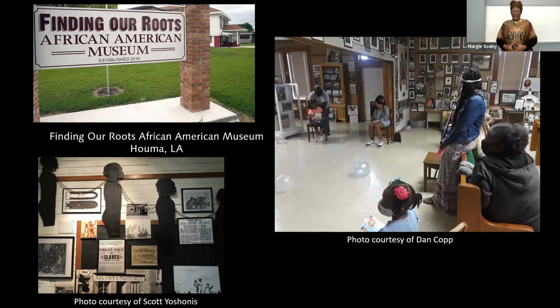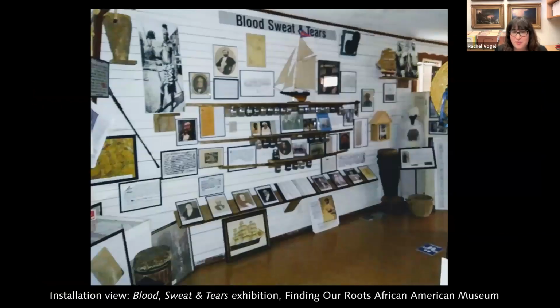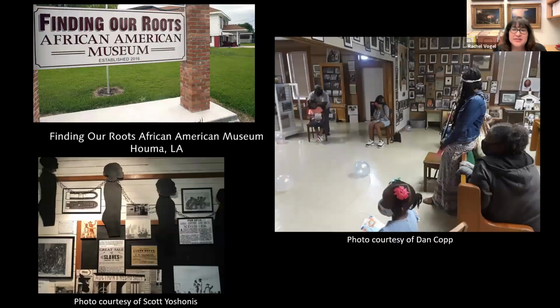And of course, we're no longer in that building. Yeah, we have another. Well, actually, before going to the next slide, what was in the original building? What are these exhibits that we're seeing? Where did you collect this information? What was on view in the original museum?